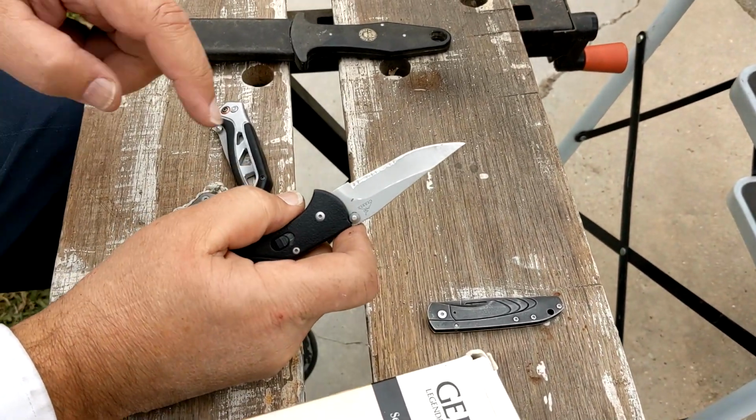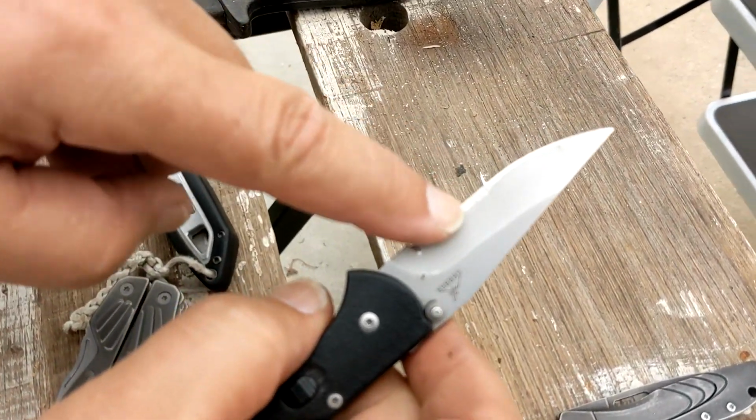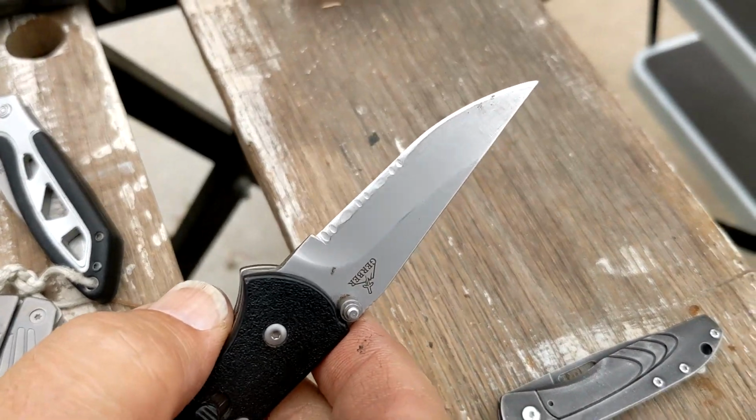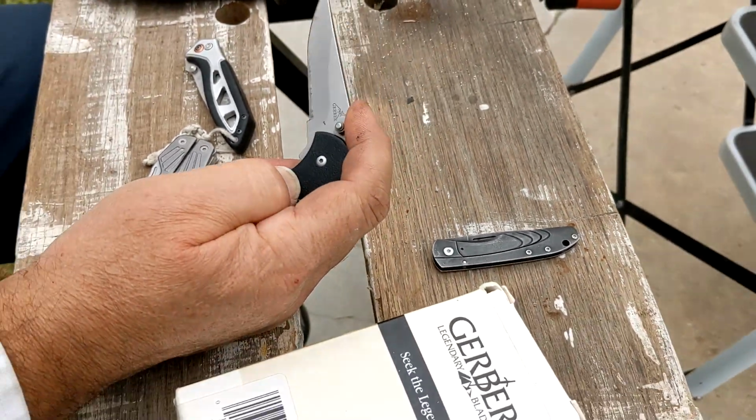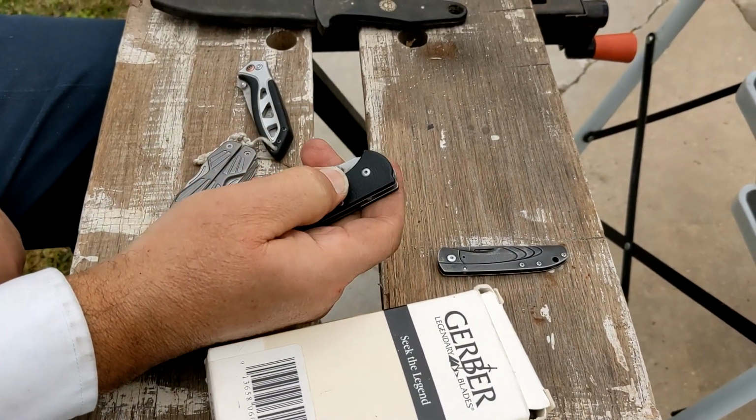It originally had some serrations right there. I don't know who ground them off. Might have been my nephew who's now in the Navy. I don't know. But that's my newest one. Got that one in the last few months.